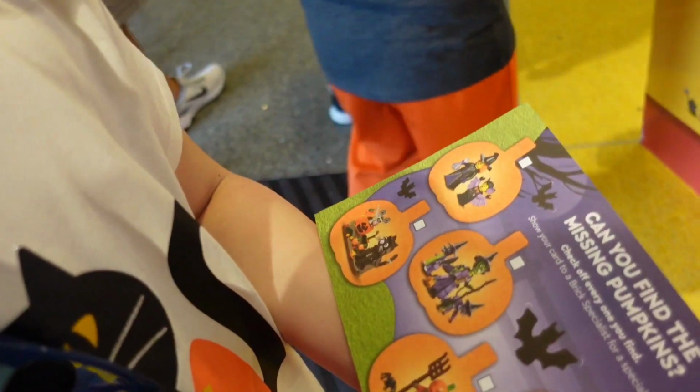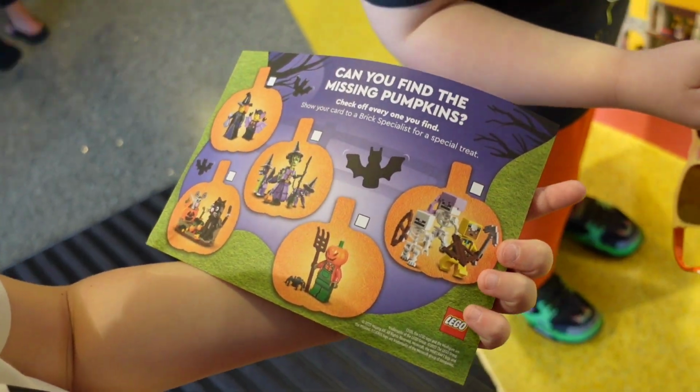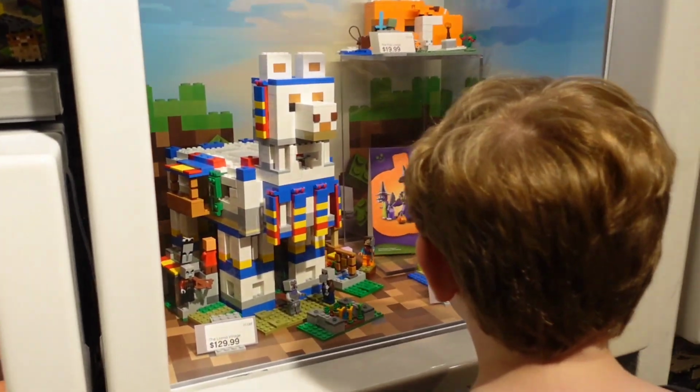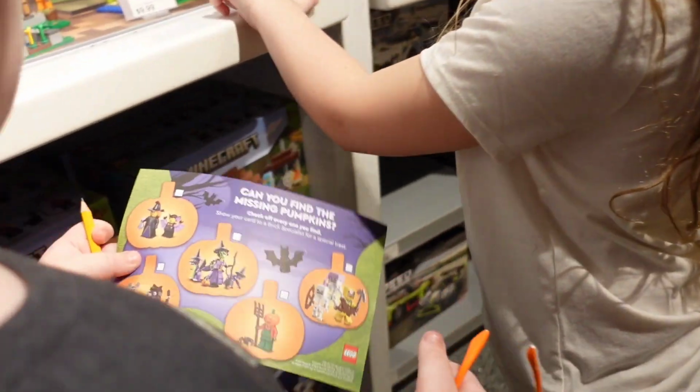So our 50 minutes was up. We went ahead and headed to the Lego store, and they were doing a scavenger hunt, which was pretty cool. You go around the store and look for those pictures. Where is it? Do you see it? Yep. Where is it? What is that? All right, check it off.